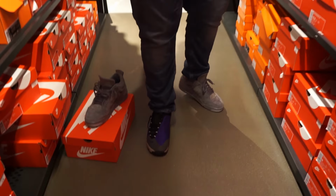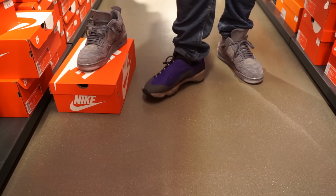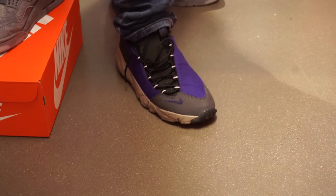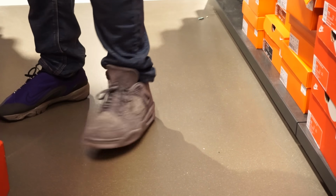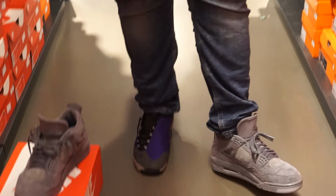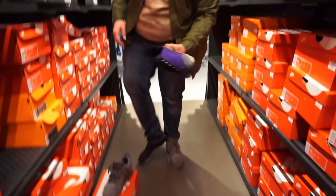Turn around. The lighting is really bad here. On feet, not a fan. No? No. They feel awesome, but they look terrible. Turn around a little bit. They feel really nice, but they look like shit. So that's a no-go.